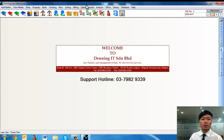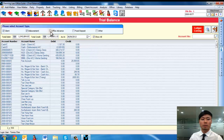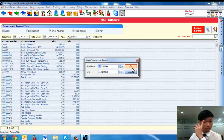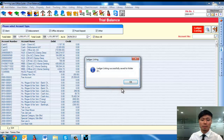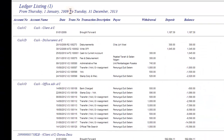Simple. If you need a ledger listing, just go to trial balance, select what account types you need a listing for, and choose a period. Let's go back to 2009. Typically, this takes a very long time for a client accountant to prepare. It's a very tedious task. But when you have a proper system, you have a nice database keeping everything organized, it's as simple as this to create a ledger listing.